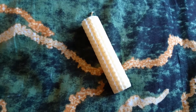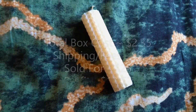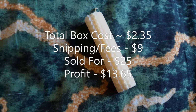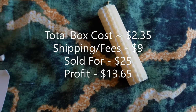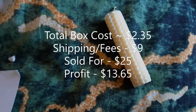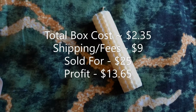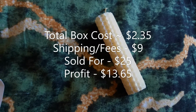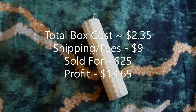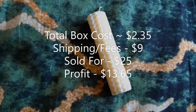So overall, the whole box cost me $2.35 because it was mostly really small thrifted items, handmade items, or things that had been given to me for free, or things I had grown. And it sells for $25. So hopefully now you have a better idea of kind of what my subscription boxes look like and why maybe I don't pay so much for the items inside.